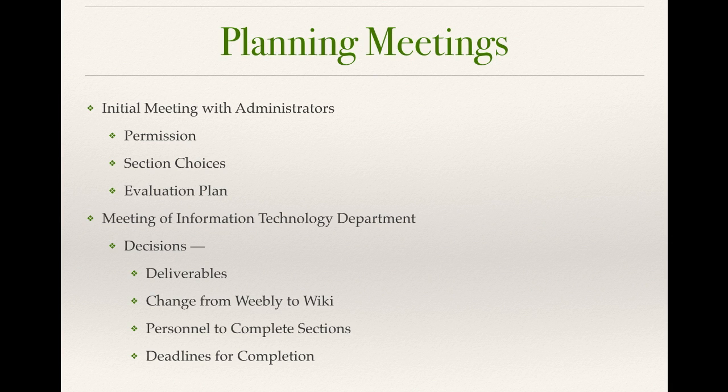Now, the reason that we decided to do that was because when we had the meetings with the administrators, there were many sections added, much more training added. So it was decided that we would do it as a wiki so more than one person could chip in. There could be a faster development, then implementation. So we wouldn't have just one person developing the whole training and it taking a longer time.